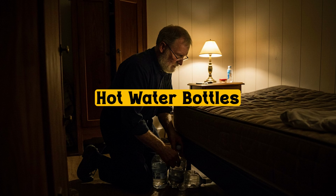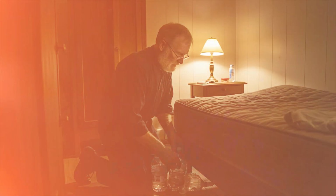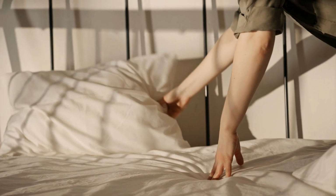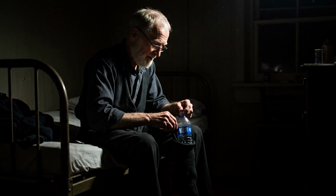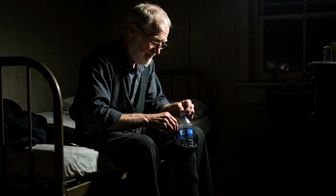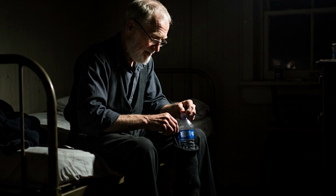These simple rubber containers are filled with hot water and tucked into beds before sleeping. It's like giving your blankets a warm hug, ensuring you don't shiver when you slide under the covers. Some Amish families even wrap their hot water bottles in wool socks for extra insulation and comfort. They might seem old-fashioned, but hot water bottles are a low-cost, reusable way to stay cozy through the night.